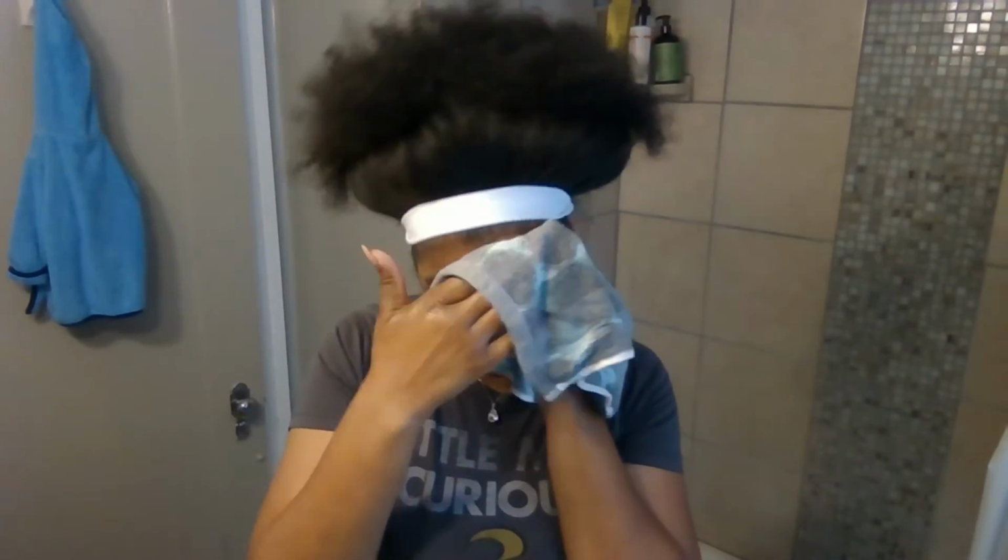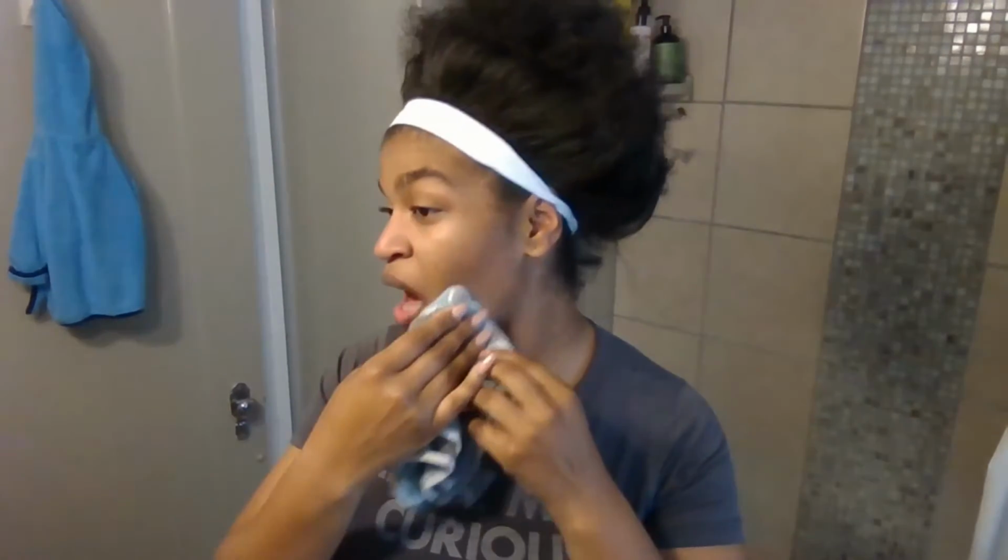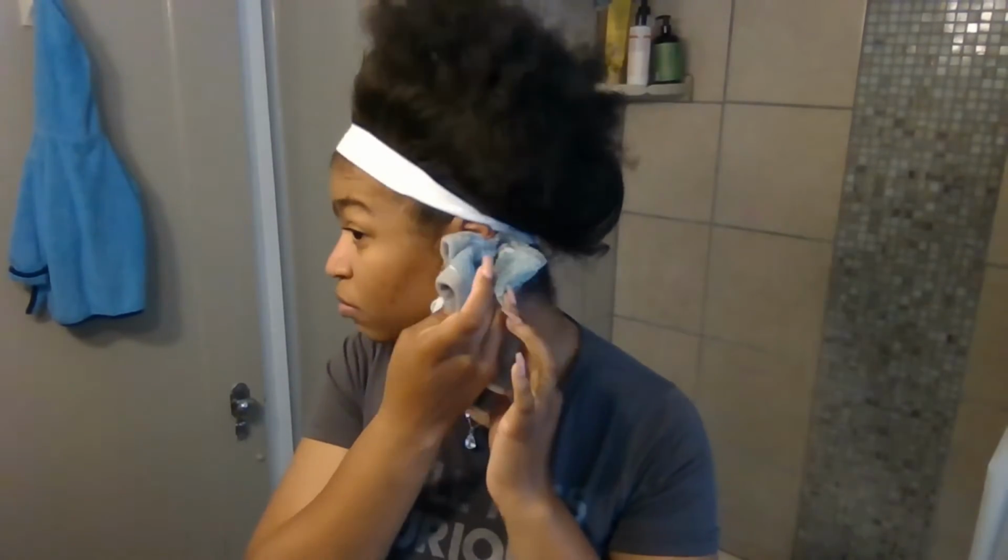One thing I have learned after watching different people's tutorials of their skin routines, and throughout my journey and my process, is you don't want to drag your washcloth across your face. That's something that I grew up doing and didn't realize the effects that it could have on your skin. So it's all about preserving the elasticity and just the overall appearance. Dragging a rag across your face can aid in unwanted wrinkles and stretchiness of the skin, and we don't want that.